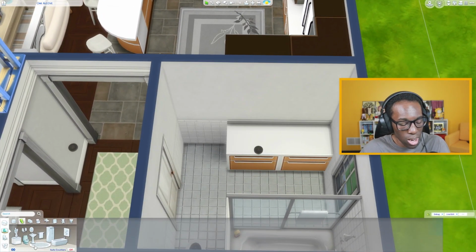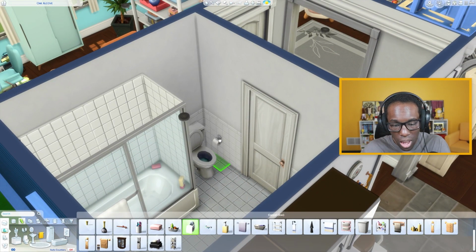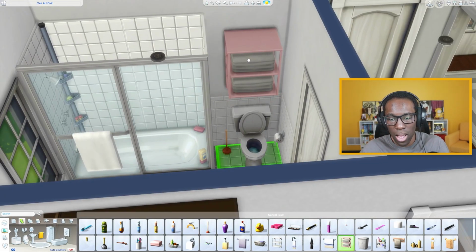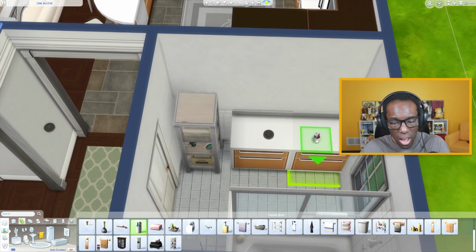We'll add in like a little trash can, because I think a bin could work here. We do need to add in our toilet paper, even though it's not really usable. It's 50 simoleons. Our toilet plunger on the side, a little towel rack up above. We have no laundry in base game, so that's fine.